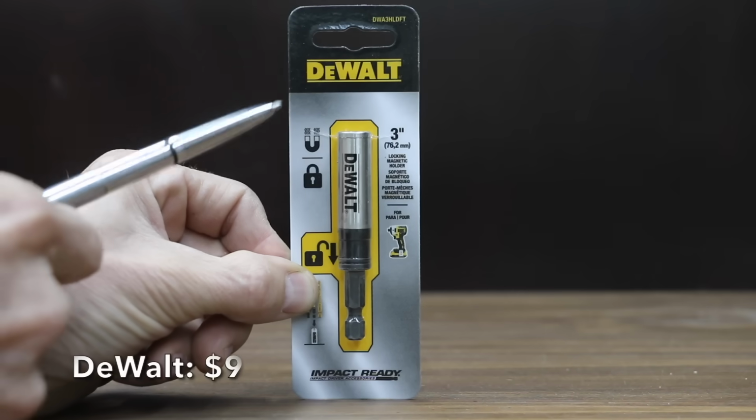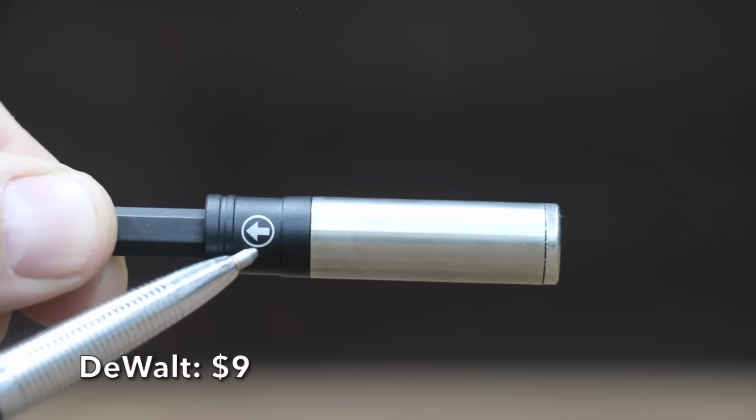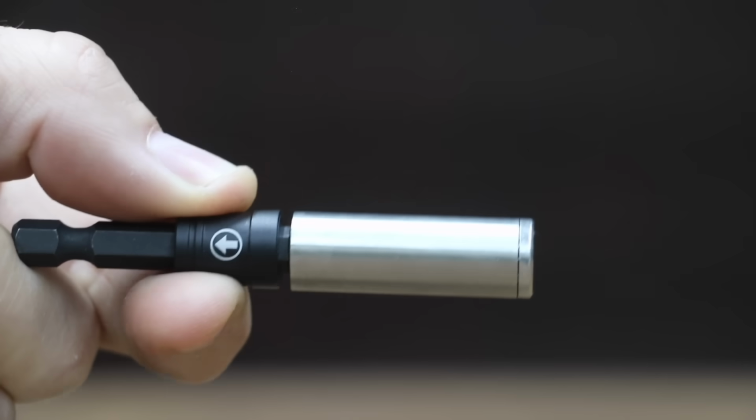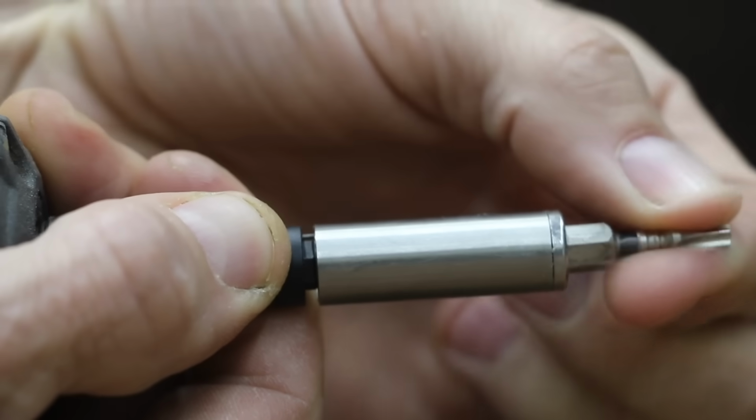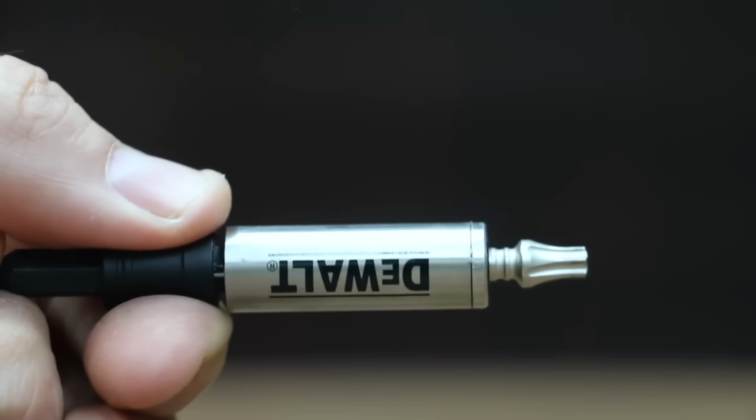At a price of $9 is this DeWalt brand. Locking mechanism for accessory retention. To remove the bit, you have to pull back on the collar. Magnetism for fastener retention. Includes a slim 11mm profile for fastening and drilling in tight spaces.